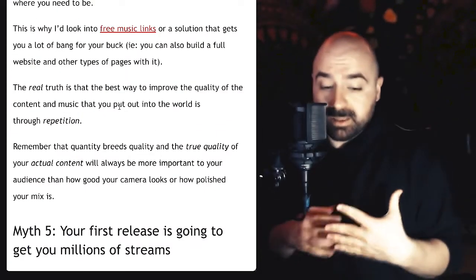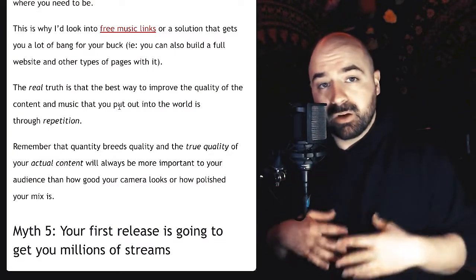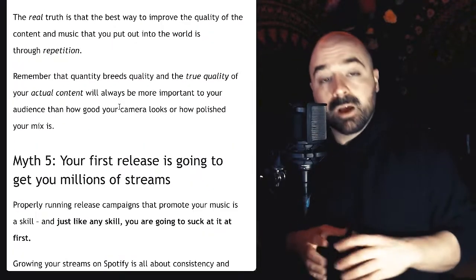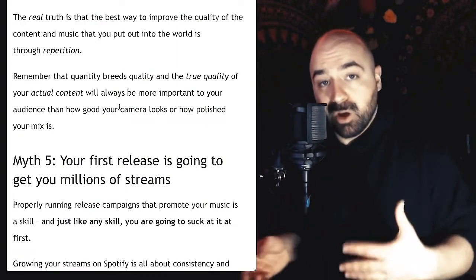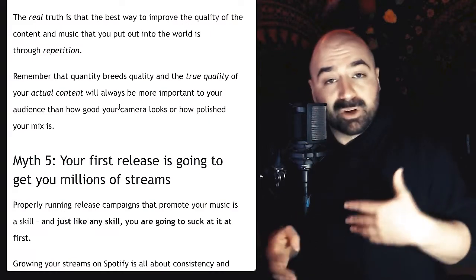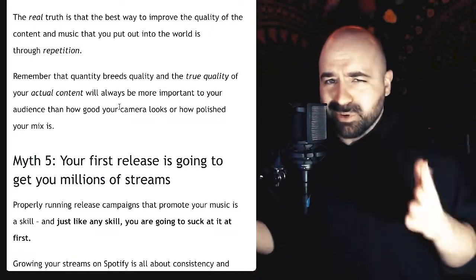Because the real truth is that the best way to improve the quality of the content and the music that you put out and the results that your music is getting is simply through repetition. Remember that quantity breeds quality, and that the true quality of your actual content, like the music, will always be more important than how good your camera is, how polished your mix is, or how beautiful your music link is.